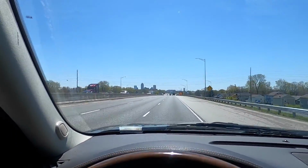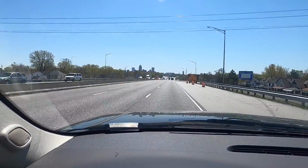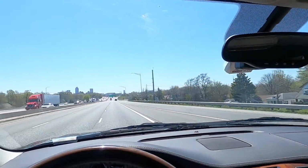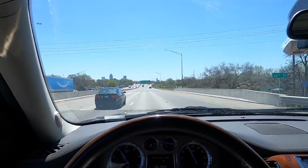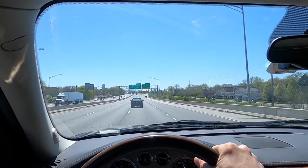So we made it to Indianapolis. That's it up in front of us, kind of a smaller city. So then we're dropping off this E34 here, end of the road for that car, and then we gotta drive about 40 more minutes past to go pick up the new one.